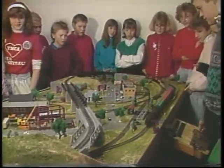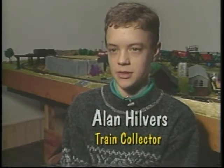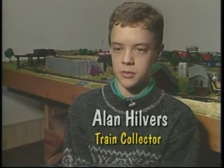Alan Hilbert's train collection is right on track. Why do you collect trains? I collect them because I always liked the real thing and I always wanted one. I started collecting them about 7 years ago.